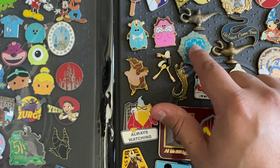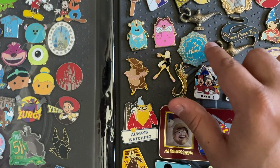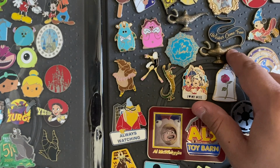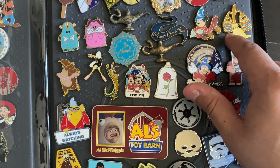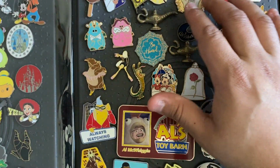This was part of the Jasmine set. I've already got two of these. Two people already bought traded for me at the other 4. This was actually for the Make-A-Wish Foundation. They were doing this as $10 up front. My wife got me this one. These are both Box Lunch pins, but are identical tradables of more of Fantasia.